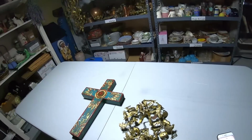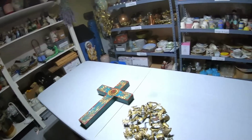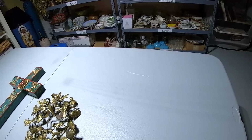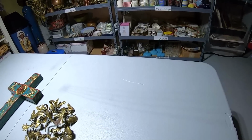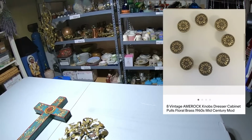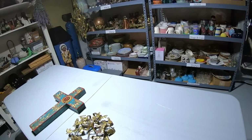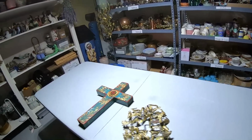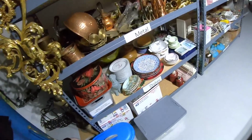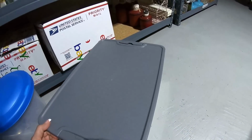Know that the majority of my items are going to be probably under $6. So that's kind of like a benchmark I set for myself. All right, let's see what other hard goods we have to pull. Next up, 2 lots of the Amerock knobs, the dresser knobs sold. These are knobs that are vintage, beautiful quality, $63. And they're going to be in a bin that I have down here, small metal items. I think this is the bin here. Small metal items. Let's pull this one up.